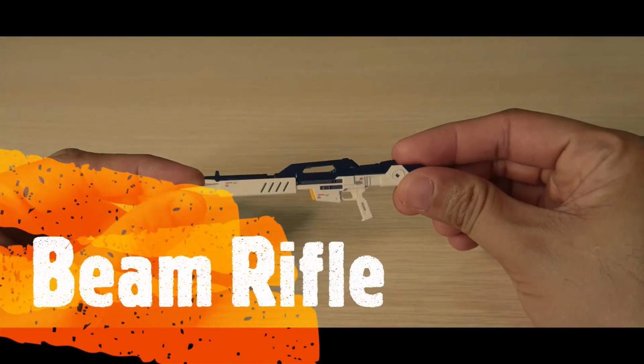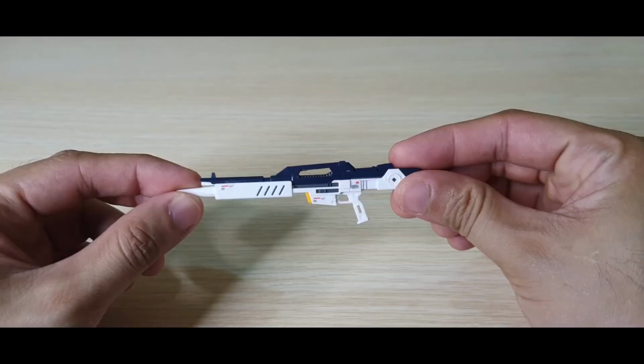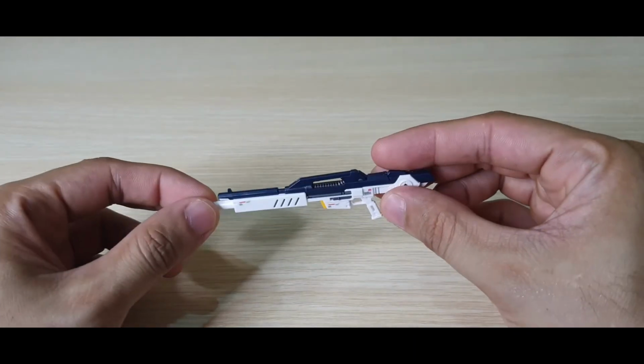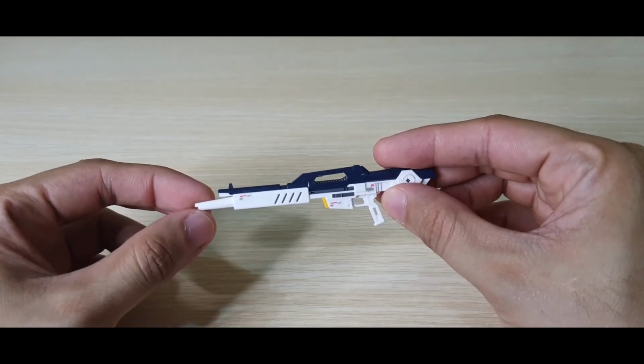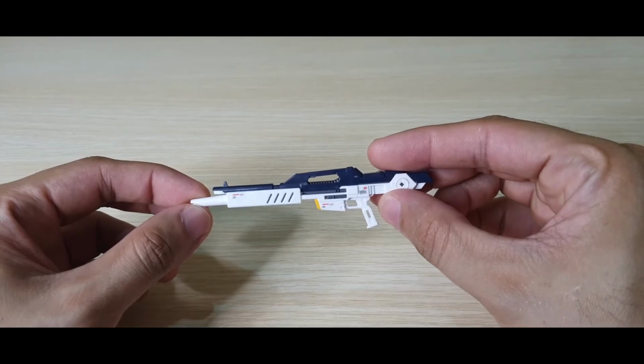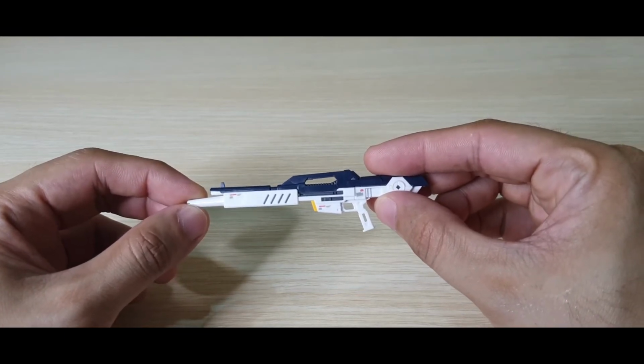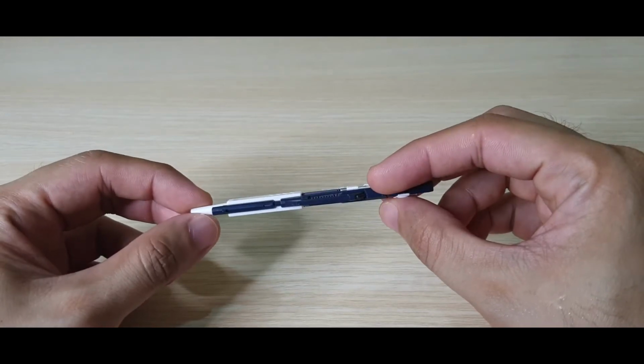So the beam rifle is composed of gray, dark blue, white, and yellow plastic. It's also quite detailed. There's a high level of color separation. There's opportunities for panel lining and decal sticking. It looks great.